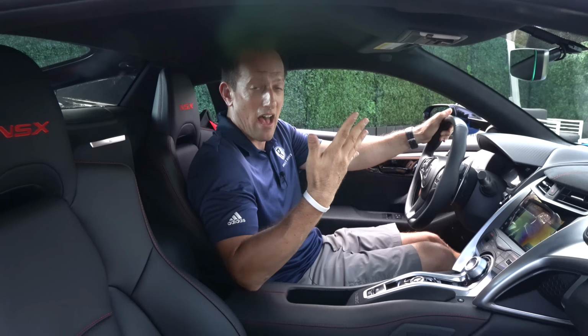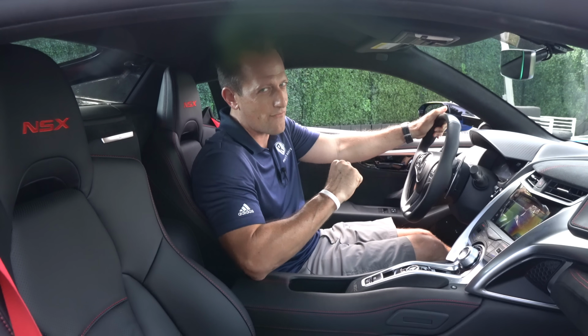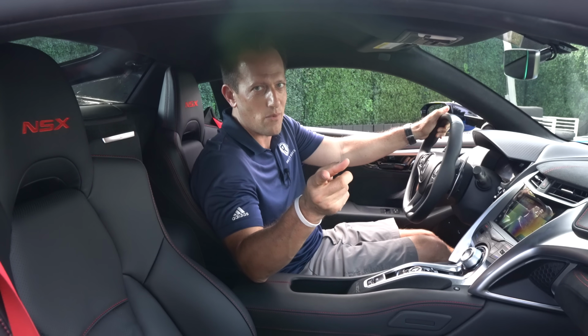Well, there's two different ways you could go, believe it or not. They actually have a standard version Type S and then an even lighter version Type S. If you're looking for that lighter version, which I know you want, the top dog, you're looking at an MSRP around $200,000. But let's see what you get for the money.